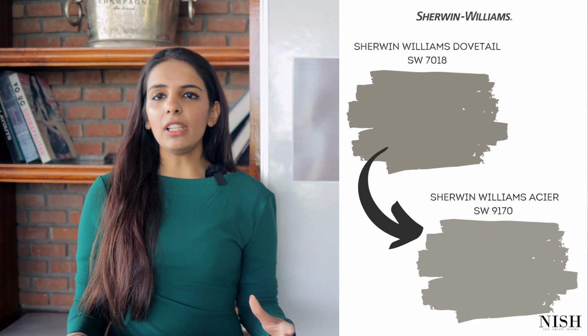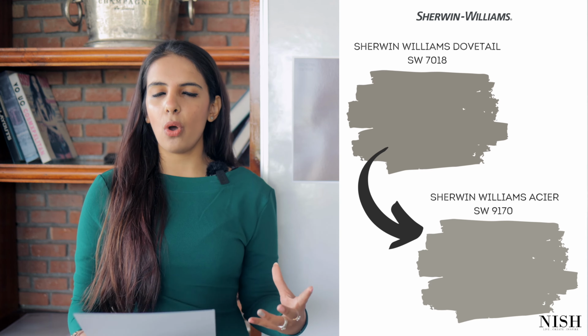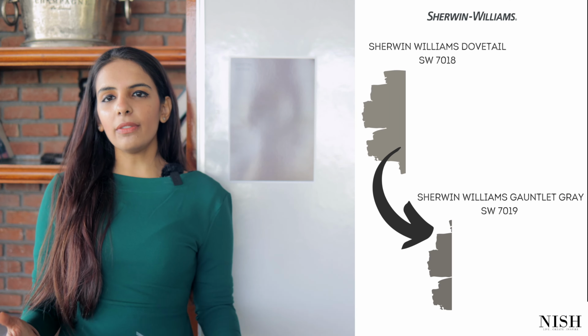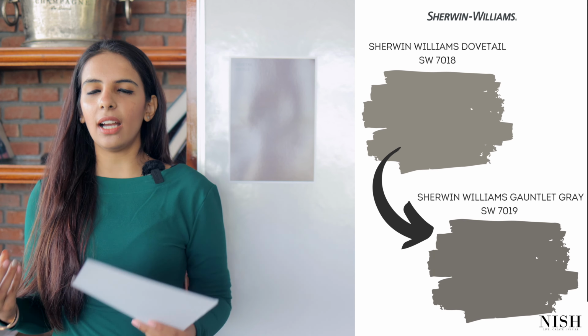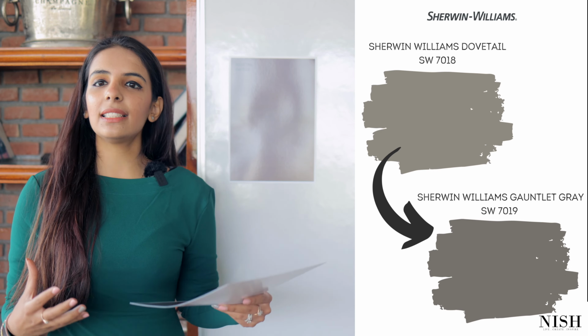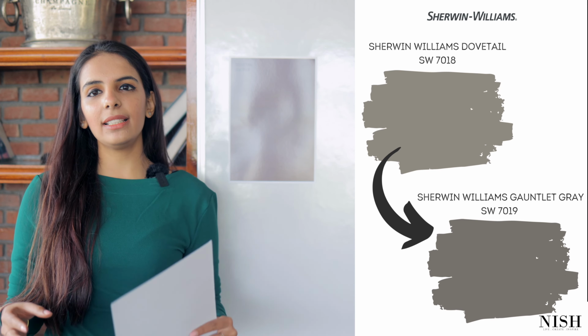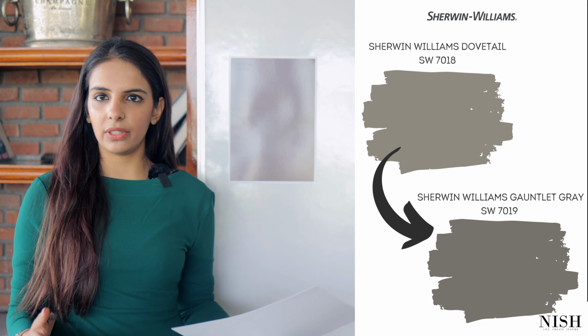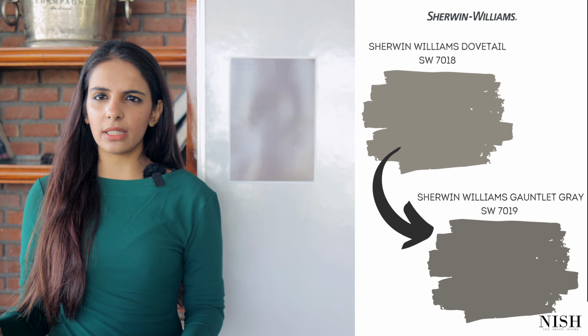Number 2, Sherwin Williams Dovetail feels quite earthy and warm, whereas Azure definitely falls slightly on the cooler end of the scale. On the other hand, my second recommendation would be Sherwin Williams Gauntlet Grey. Sherwin Williams Gauntlet Grey is slightly darker than Sherwin Williams Dovetail. Dovetail's LRV is 26, whereas Gauntlet Grey sits somewhere around 17. So it's definitely 2 or 3 tones darker than Dovetail. So if you're looking for a couple of tones darker as compared to Sherwin Williams Dovetail and a paint color that doesn't feel as warm and earthy, then Gauntlet Grey is your answer.